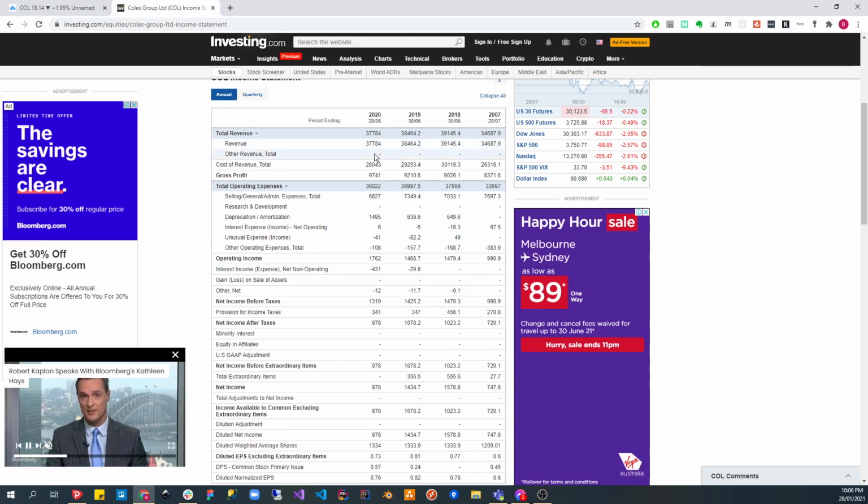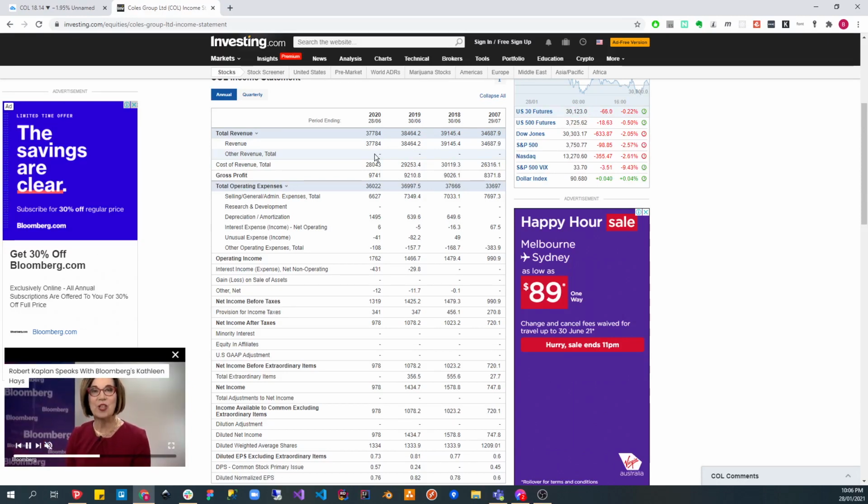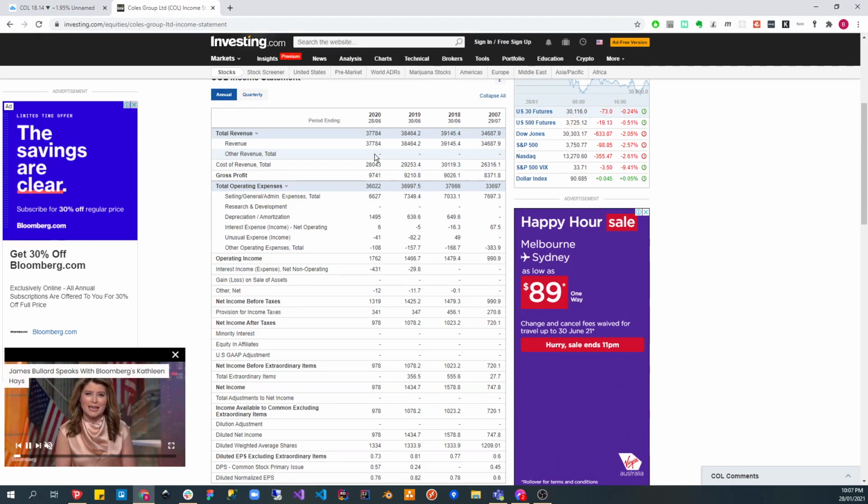What you want to do is look at the competitors. Maybe some of the independent grocers are not publicly listed, so you can't actually see the financials. But basically, you want to ask, what's the reason for the drop in revenue? Is it because people are going to the competitors, or are people just spending less in general? So you can weigh that up.